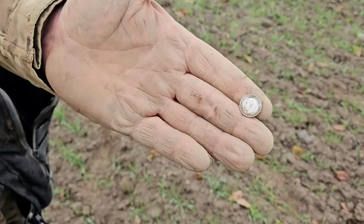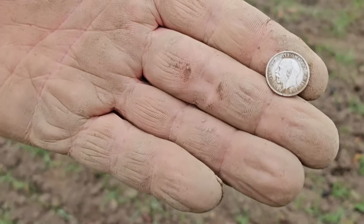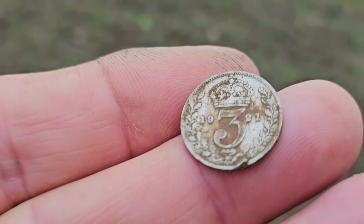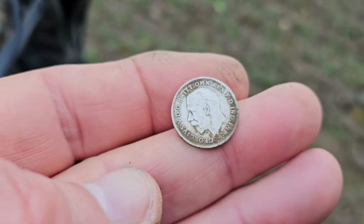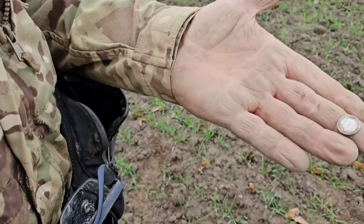And the man himself, John Branner, took the time to come down from Scotland, and he's bagged himself a lovely little coin. It's a lovely 3p of 1921. Well done, John. Good start. Really good start, mate. Thank you. I love the colour of your hands. I actually thought you had gloves on there for a minute.